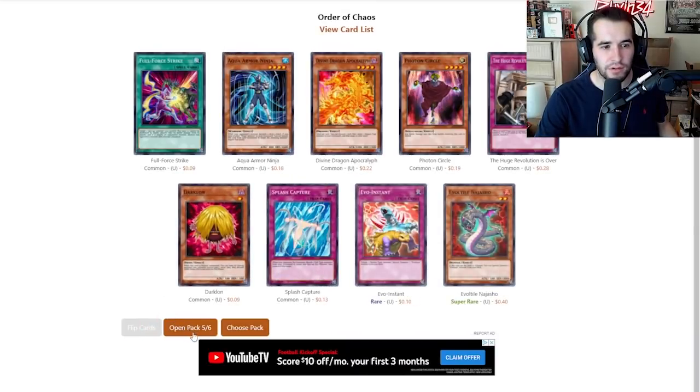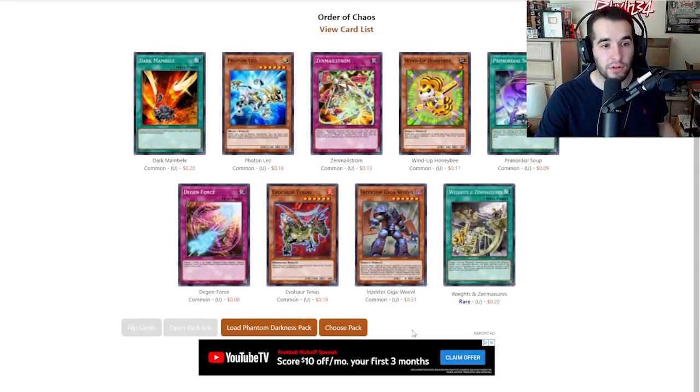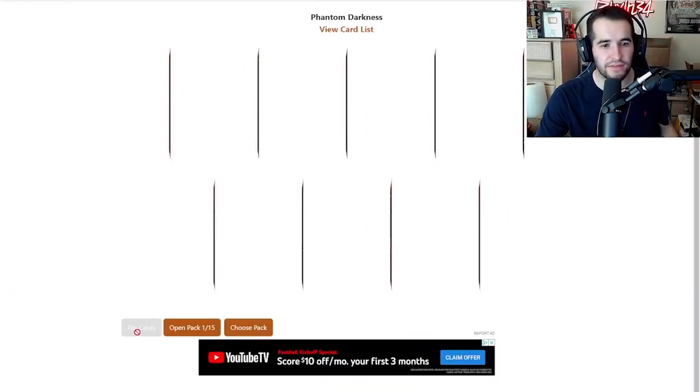Aqua Armor Ninja, okay, nothing too crazy there. One more pack. Insector Gigaweevil. Okay. I mean, there's some Insectors there. I don't know if they're going to be good enough. Okay, Phantom Darkness. Is this our last hope? Is this what's going to give us something good, hopefully?